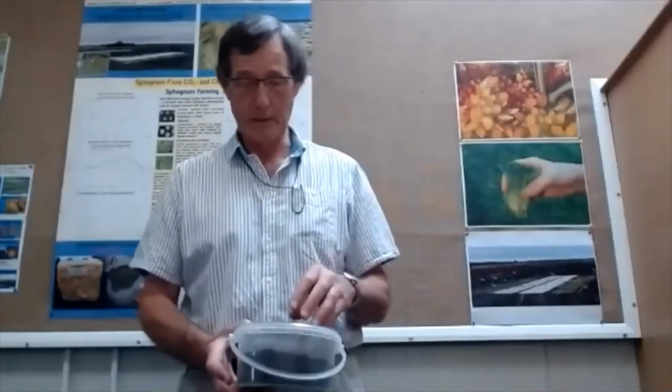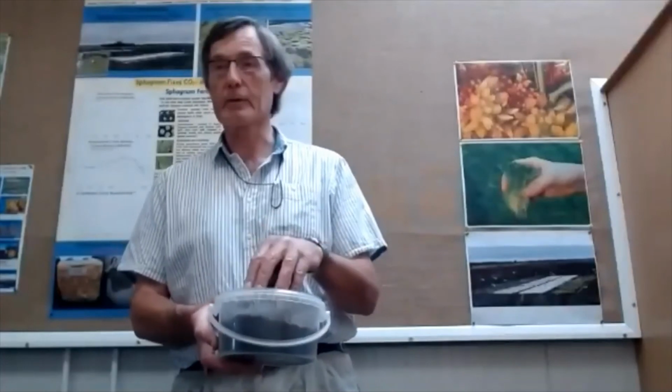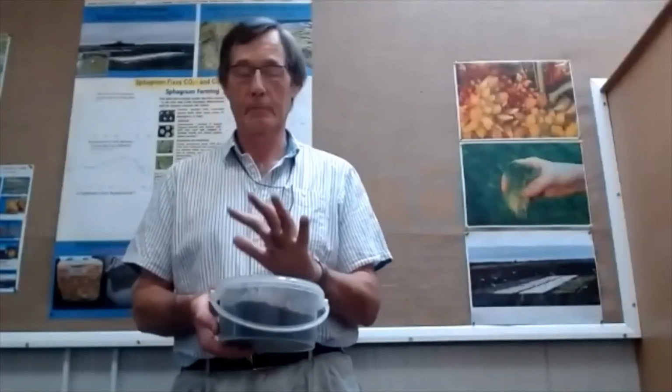Most horticulturists think this is wonderful because it holds more air and more water than peat. If you mix it up with something like bark, composted bark, you get a nice growing media that's ideal for growing all sorts of plants. So that's what we're aiming to produce lots of.